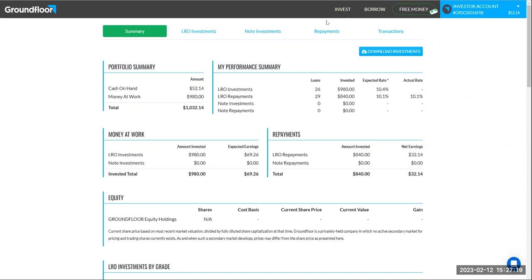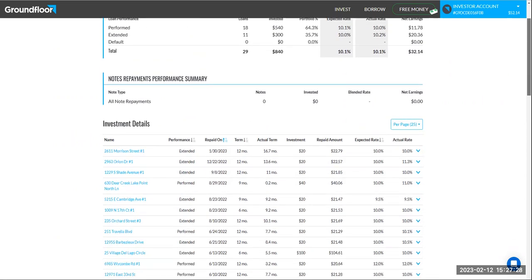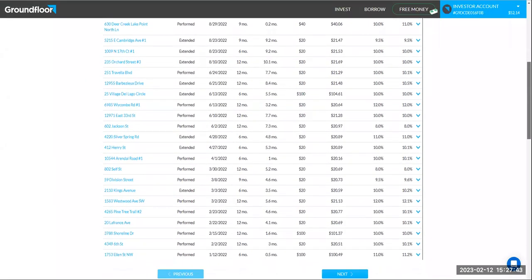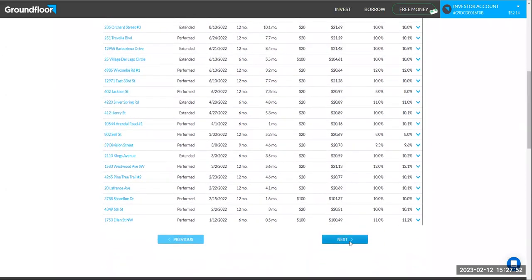Let's look at those repayments. As you can see here, over the course of the past little more than 12 months, I've had 29 repayments from around the country. And here's a list of them. As you can see, most of the time I'm investing $20, sometimes $40, and there's $100. But as you can see, there's varying loan rates, but the blended rate is certainly above 10%.